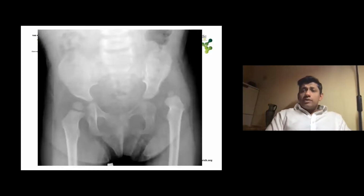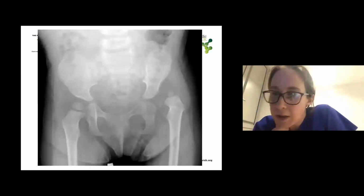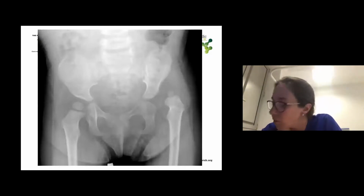Would you normally wait until 5 or 6 months, Joe? Yeah, we wait till 6 months. Closed reduction after 6 months. And it's safer anaesthetically as well. The anaesthetists are much happier to gas at that age.